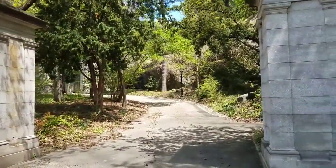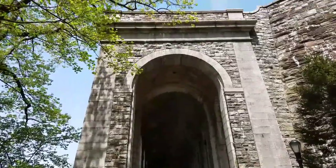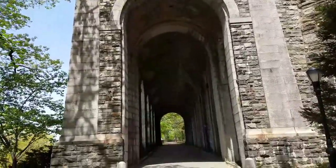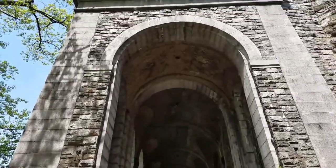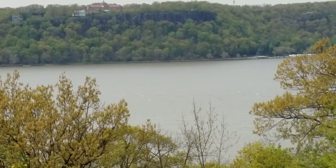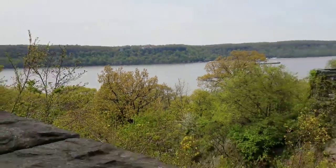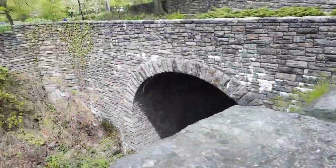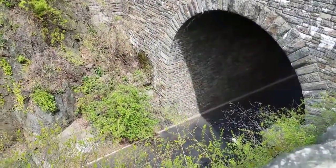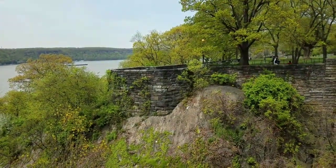And wait till you see this. A 6-story high, 200-foot long gatehouse to impress visitors. Do you find all this impressive? Okay, check this out. This walkway goes over a 50-foot highway arch to that incredible vista.